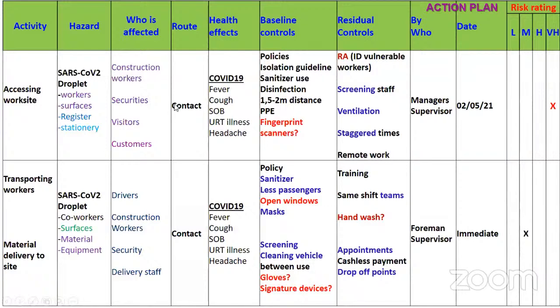We all know what the hazard is, and we've discussed the route of transmission as well as the health effects. So while doing risk assessment, you first record your baseline controls. These are the controls that you already have in place in your workplace. So if you already have policies, you're using sanitizers, having disinfection procedures in place, you'll record all those here. If you are using fingerprint scanners for access control, one needs to also think about this. What are the risks? Because people are using fingerprints which can be contaminated, the chances of transmission may be high. So should you be removing or disabling them temporarily, or do you have additional measures in place to ensure that there is no cross-contamination between the workers that are coming in? So that's something to think about when doing your risk assessment.